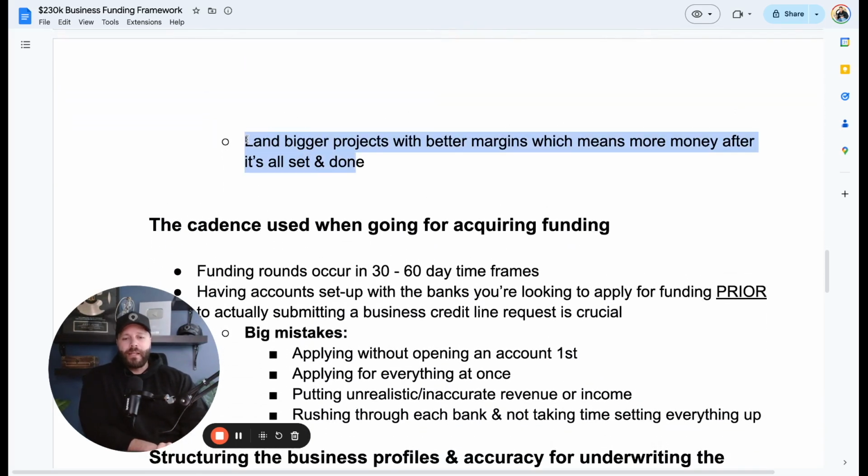Lastly, they want to land bigger projects with better margins, which means they're able to make more money after it's all said and done. A lot of the issues that people tend to run into is that you tend to get stuck with what you can get based off of where you're at. And everyone starts somewhere, but you don't want to stay there, which is why as you start scaling your business, you want to start thinking bigger picture.